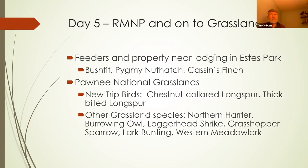Pygmy nuthatch, which is another expected bird in the Rocky Mountains, and Cassin's finch, which is a close relative, of course, of our house finch and our purple finch, but it is a bird of the West. And I made my way up to the Pawnee National Grasslands on the same day. I had about, if I recall correctly, an hour and a half, 2 hour drive up to the grasslands.